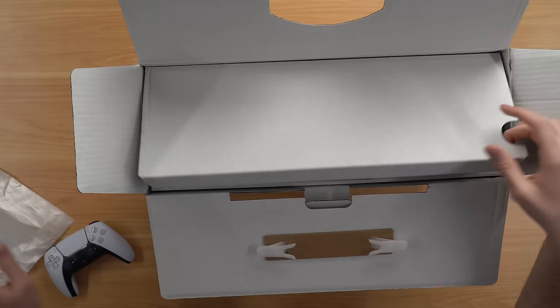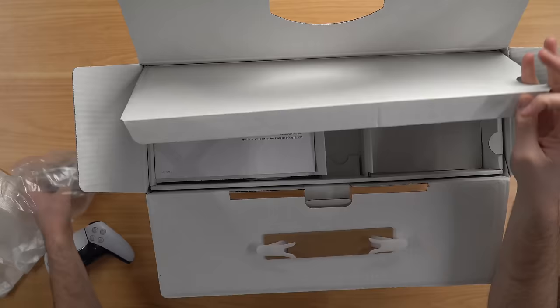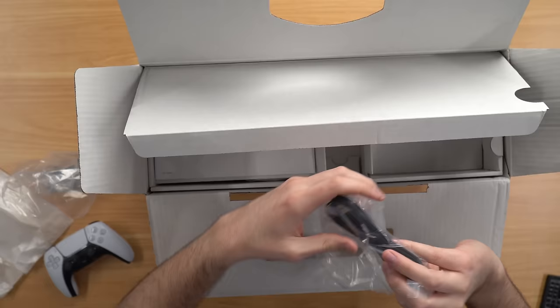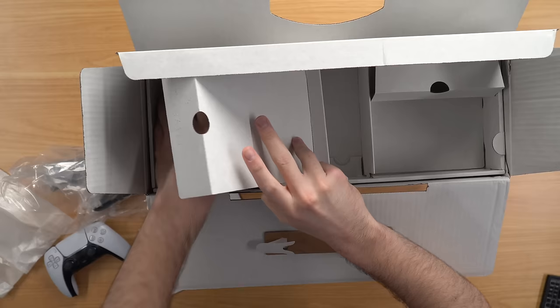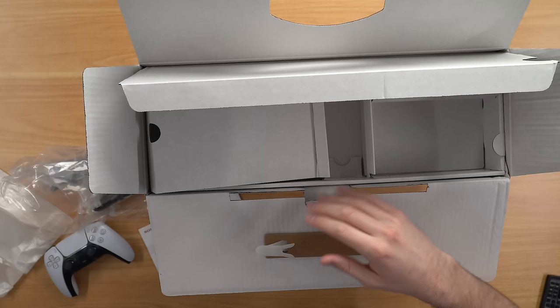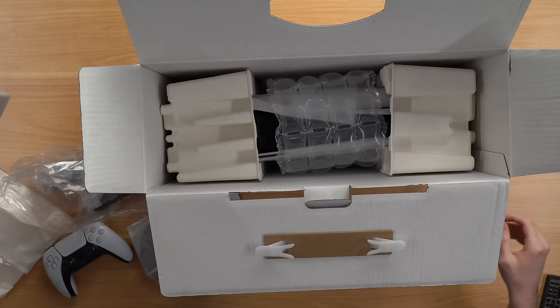We've got our cables here. We've got an HDMI cable, power cable, and then we should also have a stand in here. Oh, that's the charging cord. We also have our manual. This should be the stand. So here's our stand. We'll take a look at that in a second. So far, very surprised we have all the original components. And down in here, we have the PS5, and it's wrapped up in some bubble wrap.